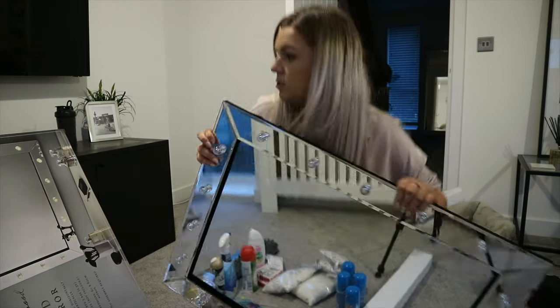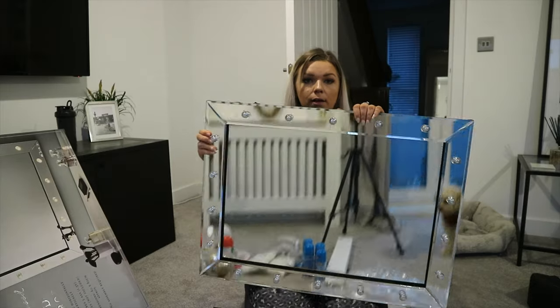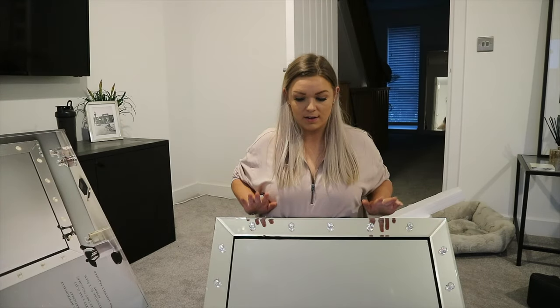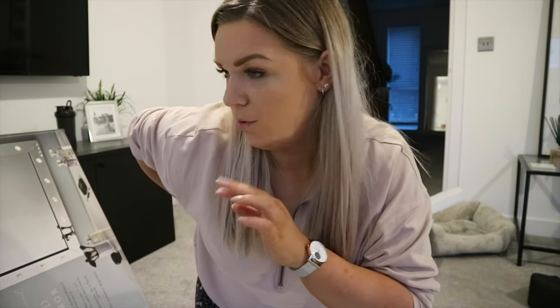So really impressed with this. So this was £40, which, like I said, I'd looked before, and things that I'd seen, even when I was looking on eBay, stuff was like £100. For what I think is quite a simple mirror. So yeah, I'm pretty chuffed with that. Right, I'm gonna try and hang this mirror, then I'm gonna move on to making my Christmas stocking tags.